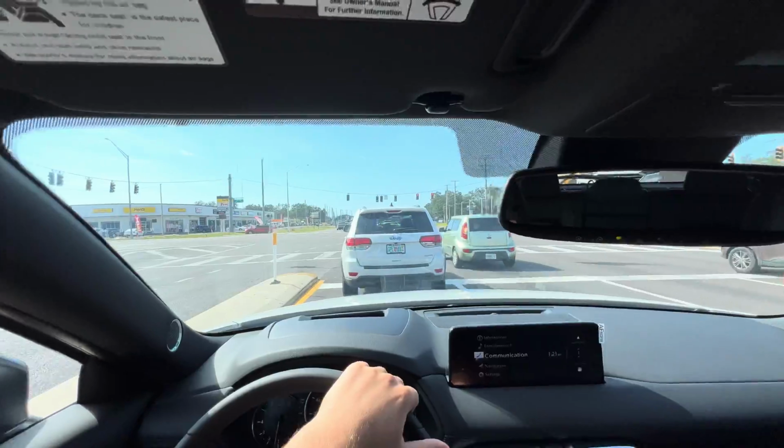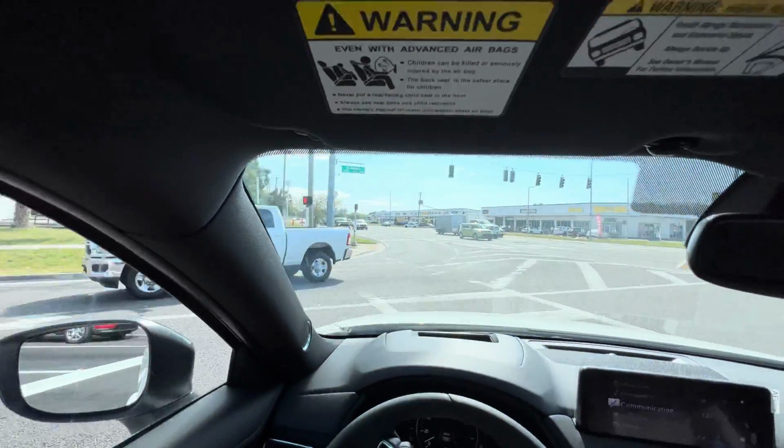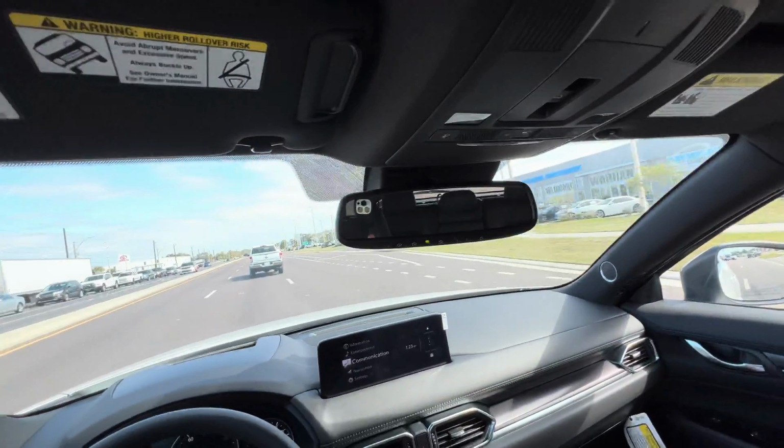All right, guys, one more real world turning radius. We're no longer in sport mode. Turning radius is solid, about half throttle, good low end, and a very solid mid-range.